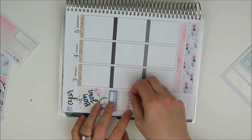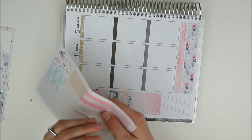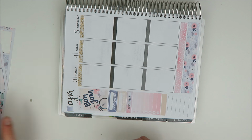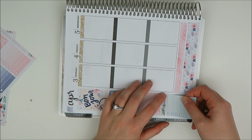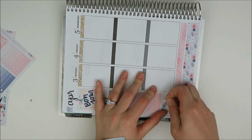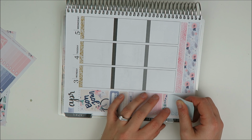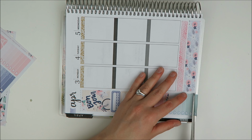And for the sidebar, I did the cute little Bonjour box, the habit trackers, and then the this week little weekly ombre to track my steps. I wear a Fitbit, and then I decided to do something a little different. Normally I track my happy mail, but I don't really need to do that, and instead I want to have a little bit more room for capturing some favorite memories.